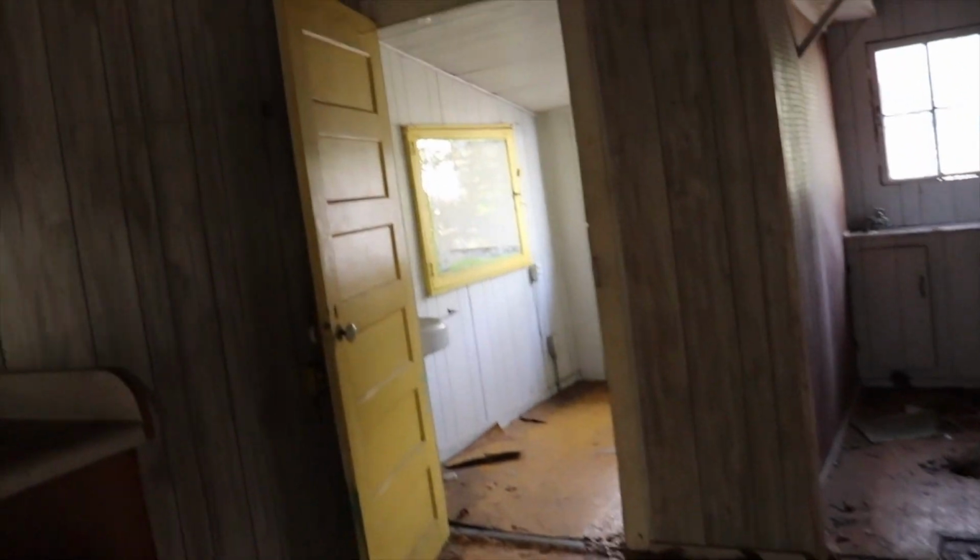Whoa, this floor is... Again, walk where the nails are. This used to be a door. Wow, this goes back there. This looks like it's boarded off, but there is a window here. I'll go out there in a second.